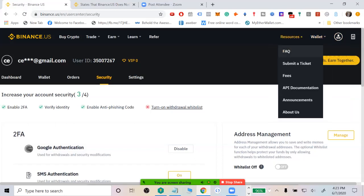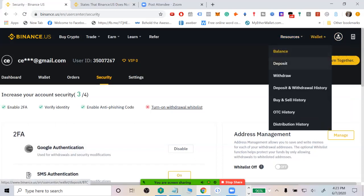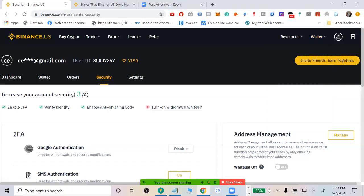So here's your wallet. You can see in your wallet here, you have the balance, deposit and withdrawal histories, buy and sell history, and the over-the-counter history, which is pretty interesting, and your distribution history. So registration, again, guys, simple to do. Your ID, maybe a picture or two that you have to upload. Very, very simple. Takes little time at all. Set your account up. Then the first thing you do, once your account is set up, you want to go to security and please set up your 2FA.